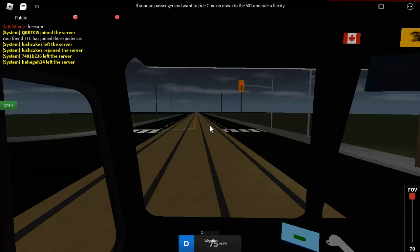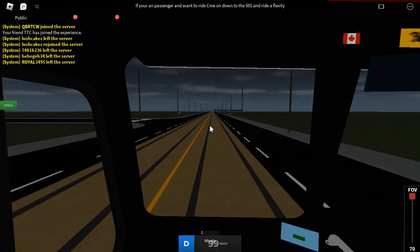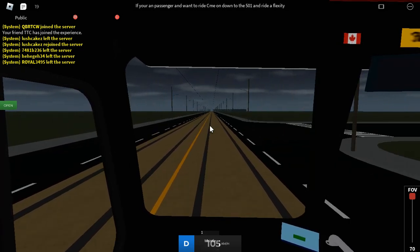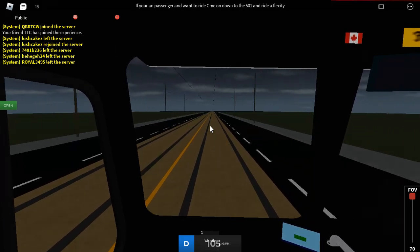Thank you so much. I'm just cutting off the line. I'm just cutting off the two streetcars in this area. I need to pass the location. I need to get to Long Branch as quick as I can.